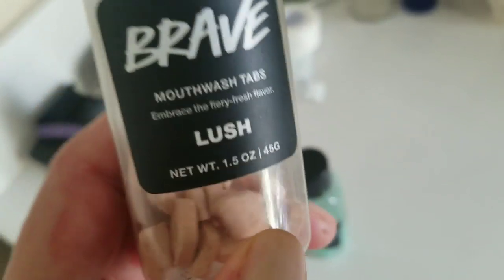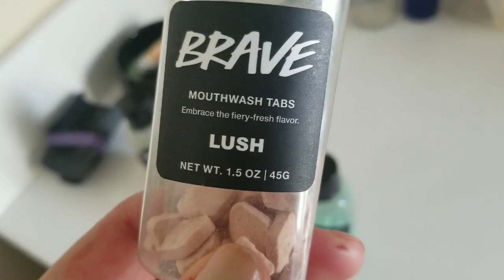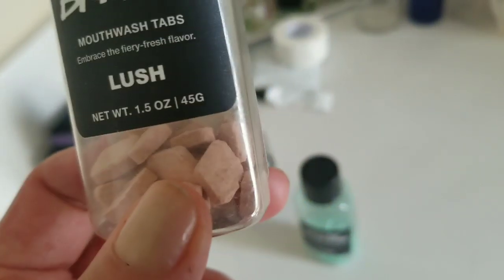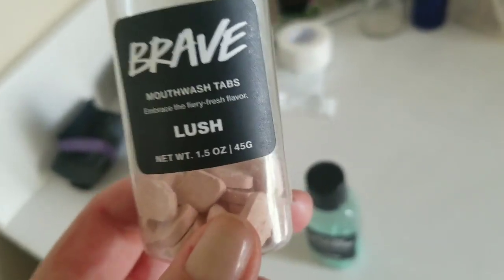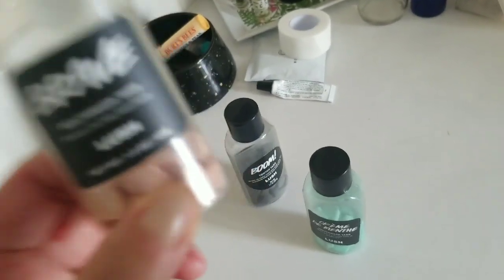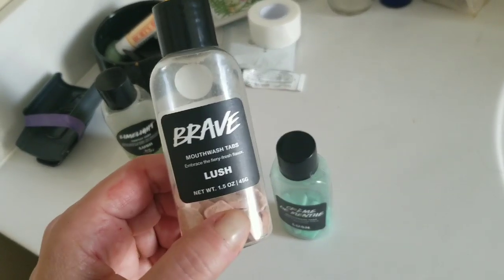This has like an orange clove type of taste to it. And I know clove is good for your gums. So I was using this to rinse, mouthwash my mouth before going to bed, because clove is good for your gums. So I do like this one. It's a good taste, but it's not mint. But you get used to it.